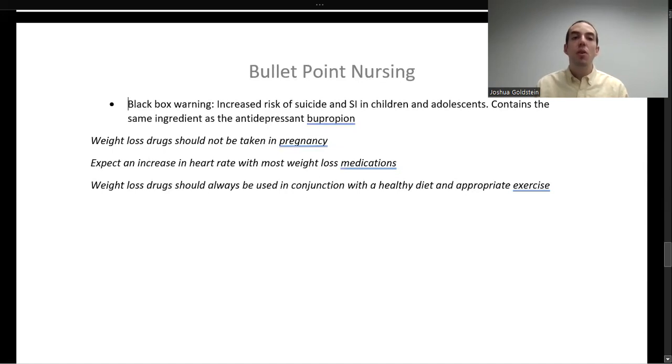And just a few overall notes about weight loss. Weight loss drugs should not be taken in pregnancy. Already we said they should always be in combination with diet and exercise, just like antidepressants should always be in combination with therapy. You should expect that if you're assessing a patient who takes a weight loss medication, they may have a higher heart rate. Keep in mind, you'd expect that to go down as time goes on, as they lose that excess weight and their resting heart rate comes down, which is a good thing. And like I already said, in combination with diet and exercise.